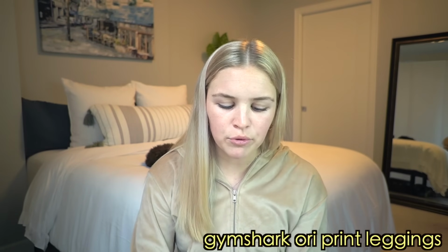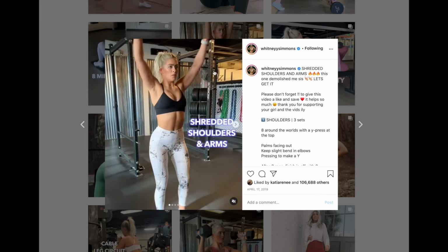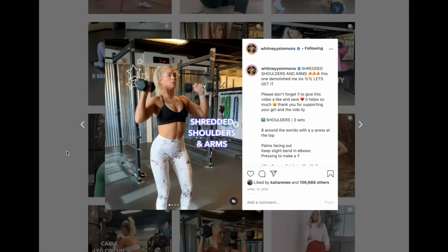Next up from Gymshark is these Ori print leggings. To put these as bluntly as possible, they're kind of like tights in material, in waistline. I saw these, I think on Whitney Simmons, and I was instantly sold. But what I failed to recognize was I don't have Whitney Simmons legs.